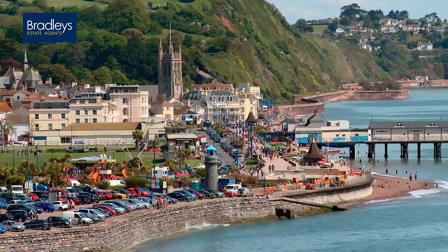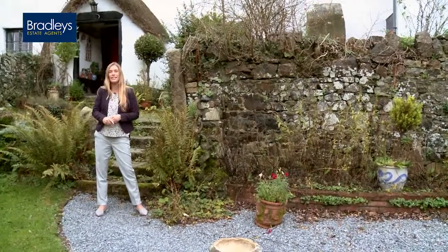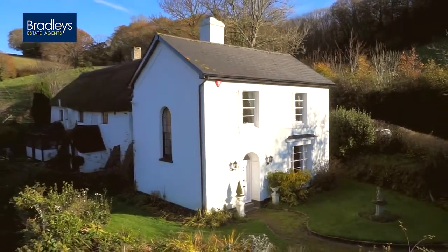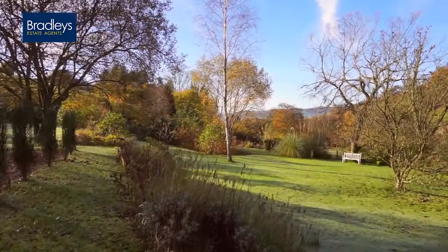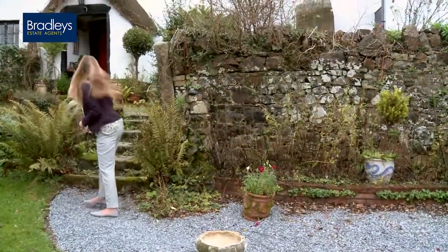For beaches, you have Teignmouth and Shaldon within easy reach, and with such good access to the A38, you can get to Exeter for shopping in around about half an hour. The property dates back to the 12th century, but you can see that this end of the house was added in about 1880. It has 4 bedrooms, a large driveway with space for numerous cars, a generous garden, and also a 4-acre field.